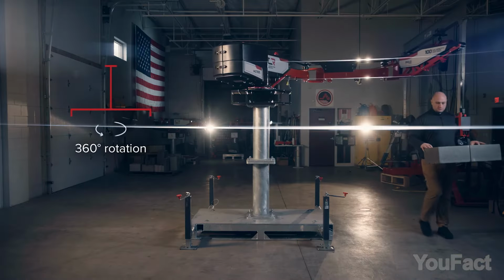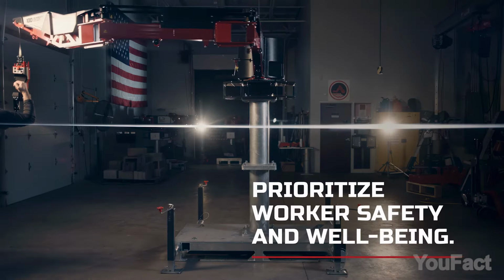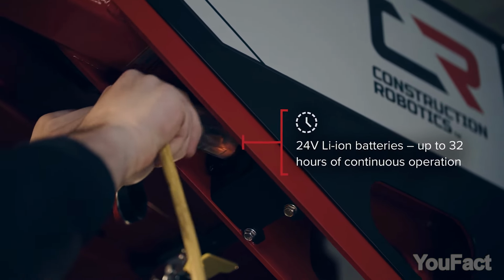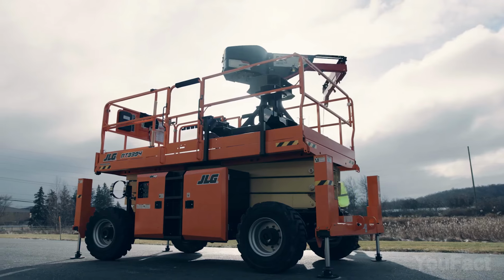Additionally, the arm can rotate 360 degrees within a 12-foot radius, giving you ample freedom of movement. Finally, this machine can run for up to 32 hours on one charge and can be installed on most mobile equipment and climbing work platforms.